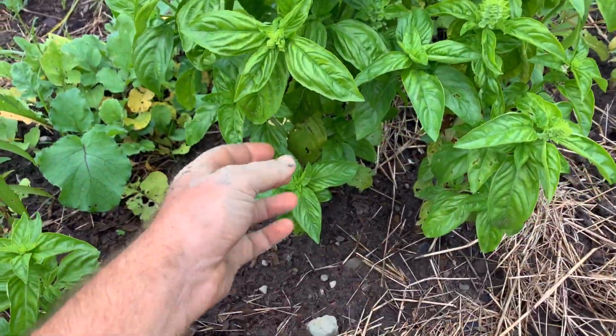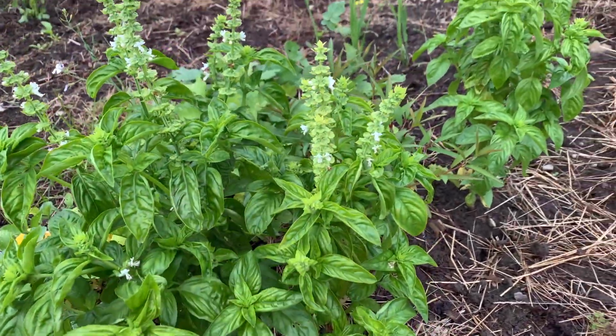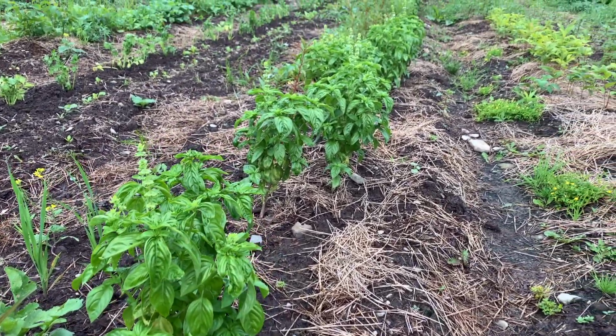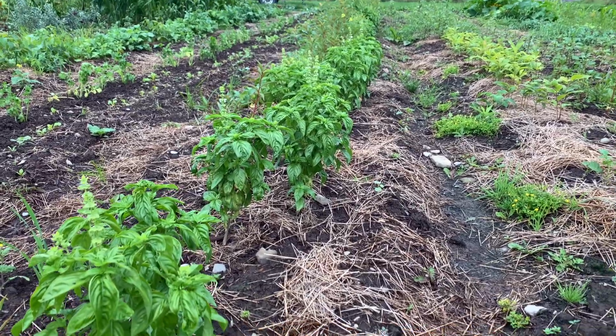So we need to do our first harvest. Oh my God, that smells good to touch. They're starting to flower, but it's nice to leave the flowers for the bees for a bit. But we'll be doing a bulk basil harvest here. Those plugs basically went in a day or two after the garlic came out.